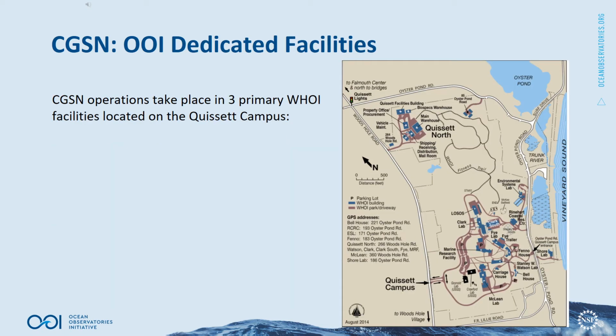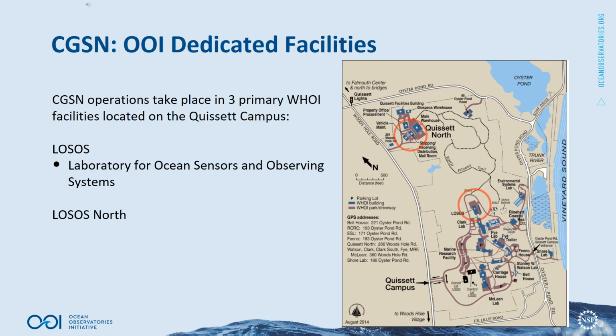The next part of the tour will discuss WHOI dedicated facilities and associated activities. There are 3 primary facilities located on the Quissett campus of Woods Hole Oceanographic Institution. The first is LOSOS, which is the Laboratory for Ocean Sensors and Observing Systems, LOSOS North, a smaller support facility for LOSOS, as well as the Coastal Research Laboratory, which is the home of the Mooring Operations and Engineering Group that support all deployment and recoveries of CGSN hardware.